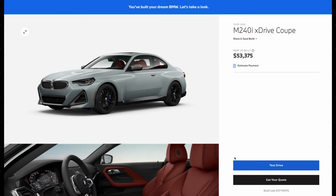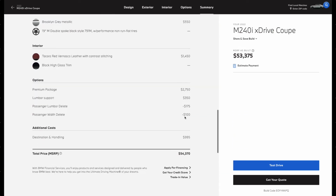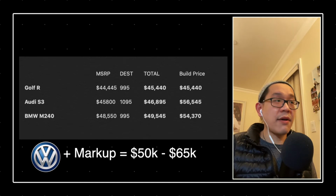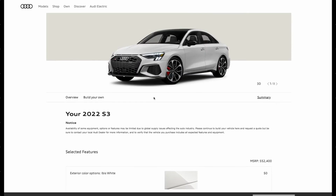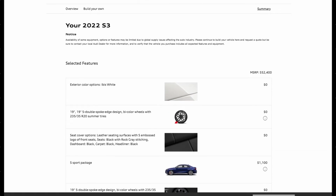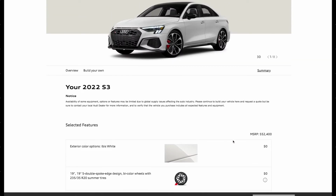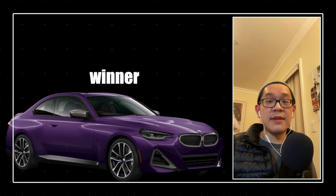And overall, let's see, we're coming at a total for the BMW with destination charge of 54,370. Now keep that in mind, because the Golf R is 45.5. The S3 optioned out, comparable to the Golf R, is 56,545, and that is with the Ibis white, without the premium color, without the surcharge or any other color. If you're looking at other colors, you're looking at $600 extra on top of the Audi, but we're picking the flat white. And for the BMW, it's 54,370. If you were to pick between the S3 and the M240, if you don't need the 4 doors, the 240 is actually a pretty good deal compared to the Audi S3.